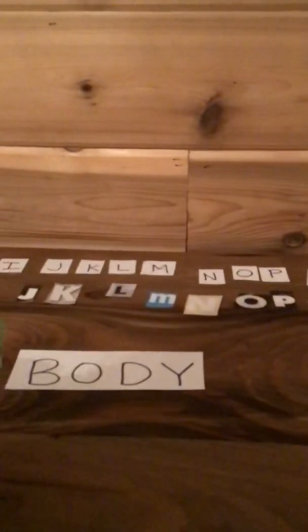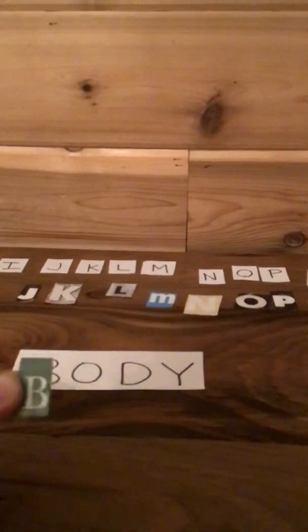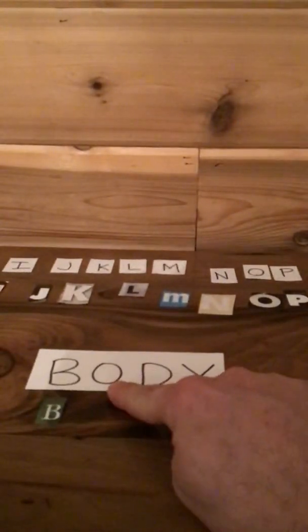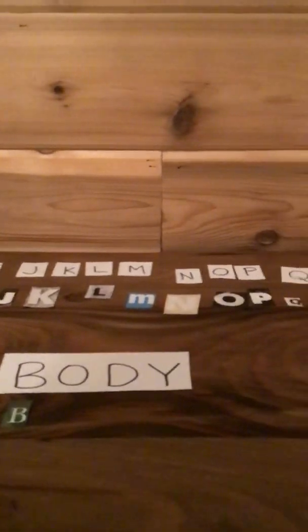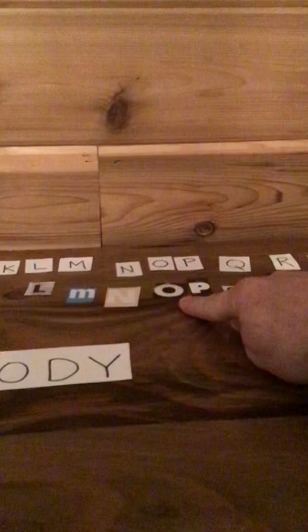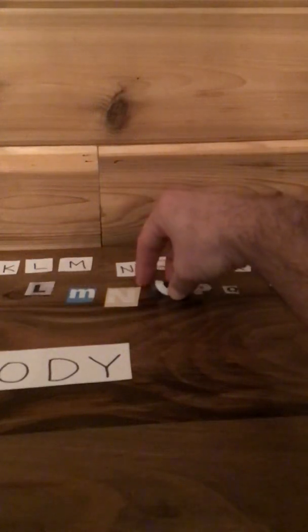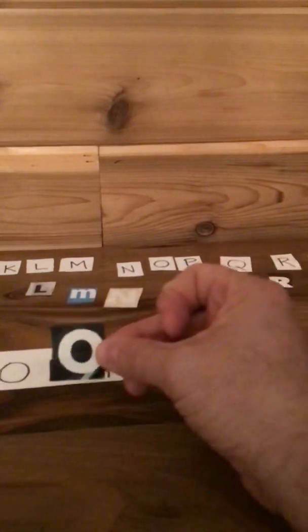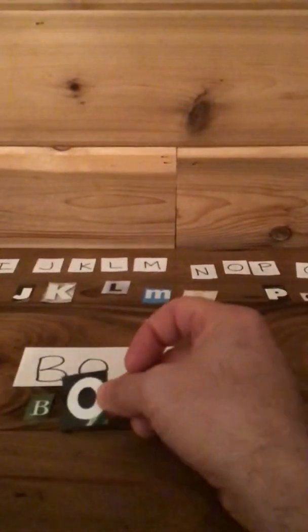That's what the letter B looks like. And we'll put it right down in front of us, like that. The next letter we want to find is letter O. And we know O is somewhere near the middle of the alphabet. I see it there on my camera. I'm going to point to it. Here's the letter O. And that goes right next to your letter B.